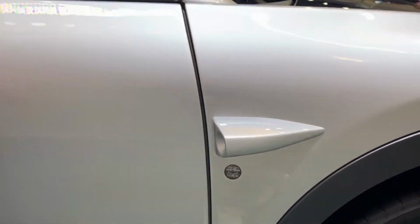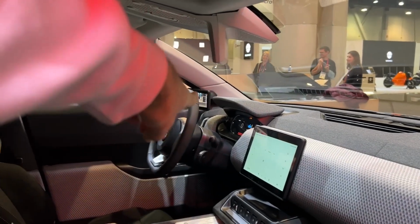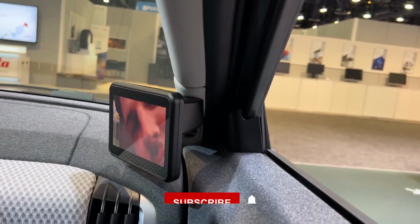Side view cameras, of course, because it's a futuristic car after all. And there you go. You see the screen to show what your side view cameras are recording. You see? Can you see me?